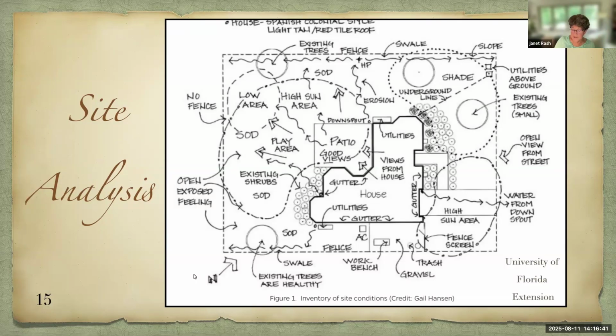Knowing all these different parts of your landscape will greatly direct your landscape design, and not knowing these things, as you can imagine, is going to result in a very poorly designed landscape that's eventually going to have to be changed. I mean, they have to be changed anyway because things move and change and grow, but you don't want to start out by making mistakes.